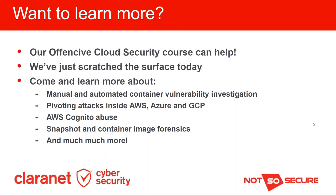We look at automated container vulnerability investigation, containers as a service. We look at pivoting attacks through Azure, AWS, and GCP. We abuse identity services like Cognito, snapshot forensics, and lots of other stuff as well, including 2 new capture the flag events where you get to test what you've learned in an unguided session, although we will be there to hold your hand if you need us to.